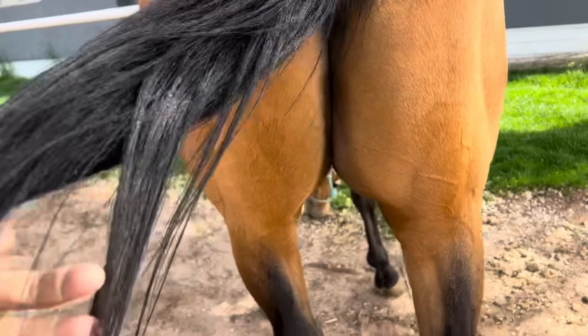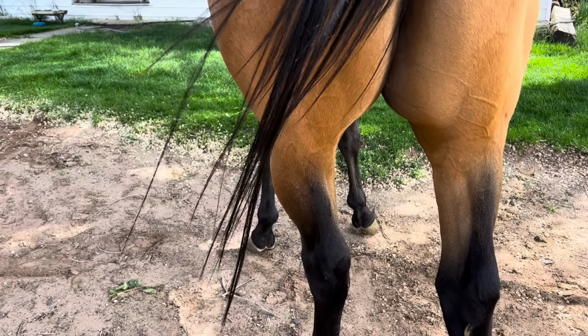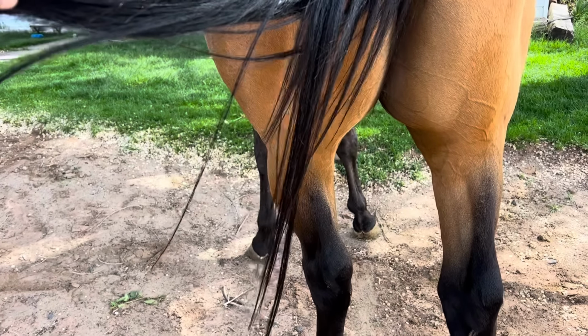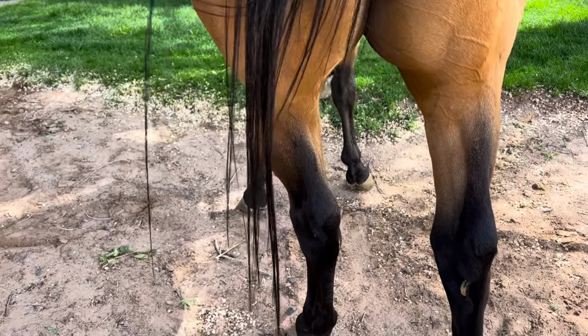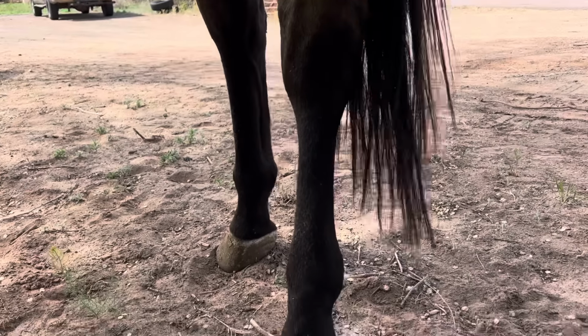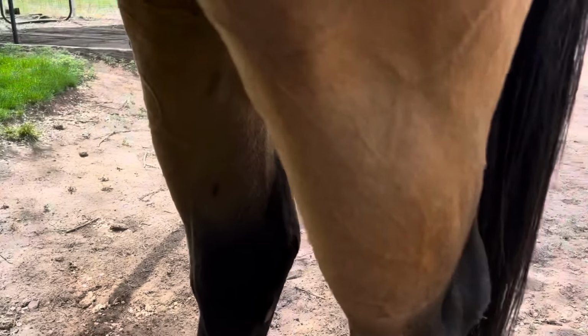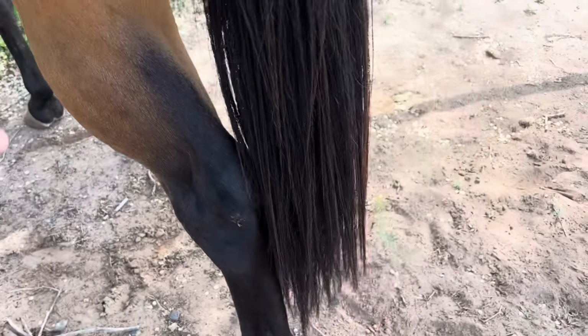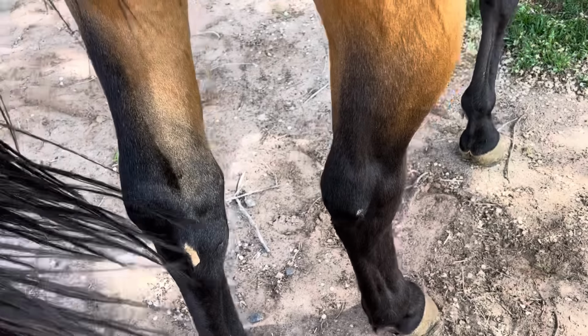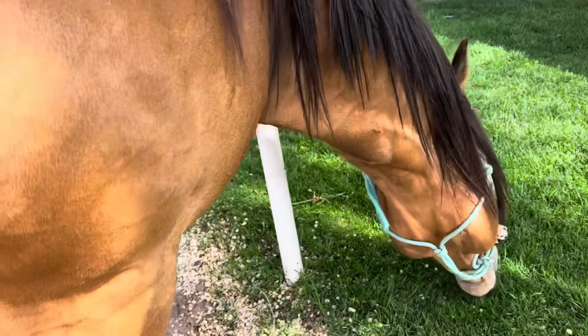We are about 6 months, let me see, November, December, January, February, March, April, May. Yeah, we're 6 months post-injury. There's his leg. Looks really good, but we're going to see what's going on inside there. He's moving good. He's feeling good. He's in good spirits. So we're excited for this.